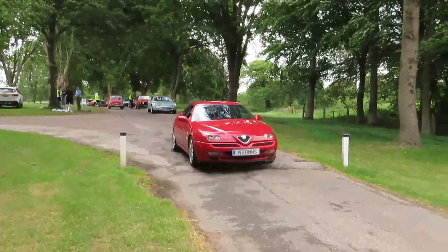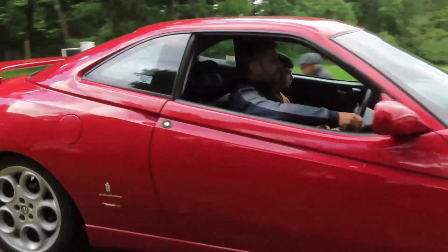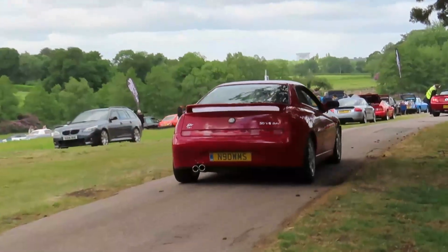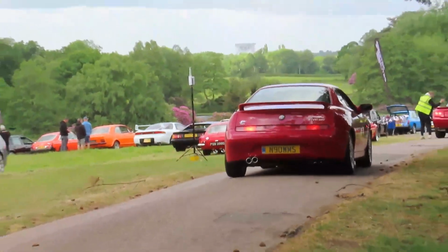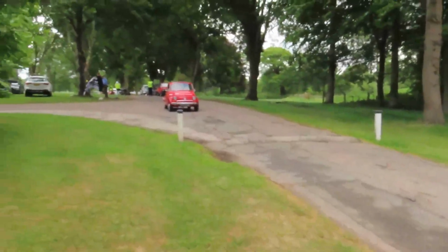These are very popular cars nowadays for their Busso V6 engines. The Alfa Romeo 3 litre V6, there you go, the Alfa Romeo Busso V6 24 valve, very popular engine, very tunable engine as well, and a very good sounding engine.